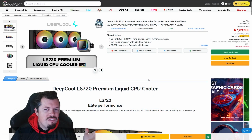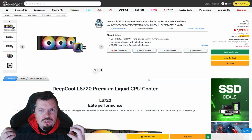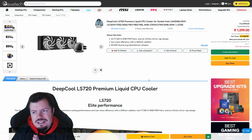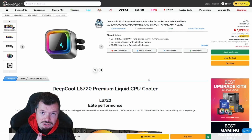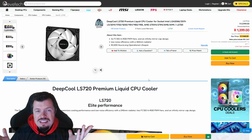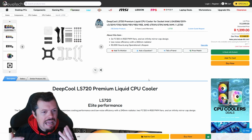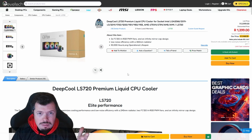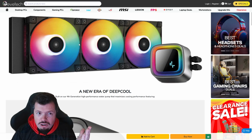At number 6, we've got another one from Deepcool. Their value is just too good. This LS720 at 360 more rand, 4,400 rand, is already quite mental. But this is a 3,000 RPM pump. And then it comes with a set of basically the FK120s. They've got the FC, it's just the RGB version of the same fan.